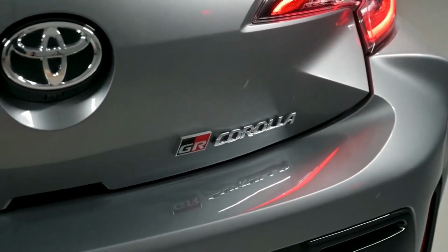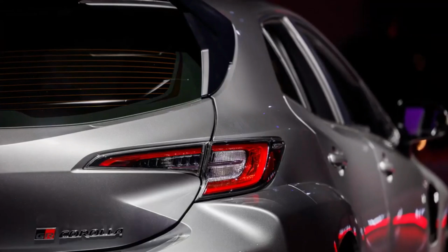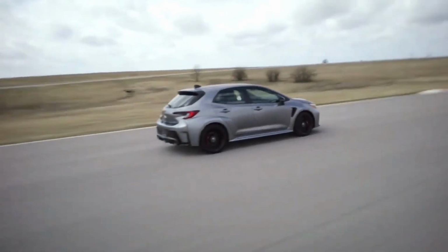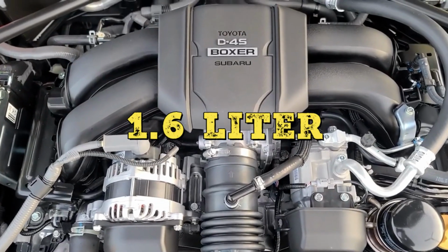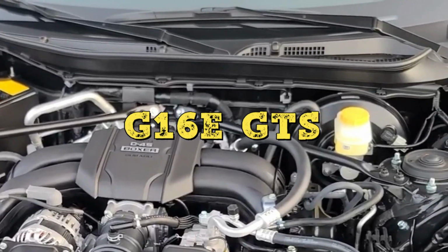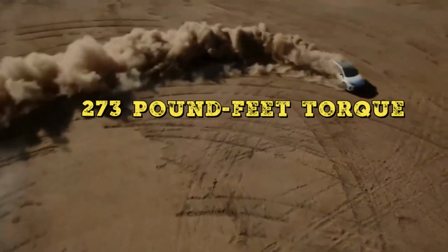The GR Corolla is an all-wheel drive 5-door race car for the street. Basically, the GR stands for GAZOO Racing, which is one of Toyota's performance offshoots. It has a 1.6-liter 3-cylinder turbocharged engine called the G16E GTS. It generates 300 horsepower and 273 foot-pounds of torque. What's impressive is not just the power output numbers, but the way it makes the power.